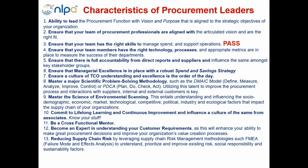Become an expert in understanding your customer requirements. Remember that our businesses exist to create value for our customers, so you lead your procurement function by a complete and comprehensive understanding of your customer requirements, enabling all of the processes in the supply chain to realize the customer requirements. And of course, mastering some of the robust tools and mechanisms to reduce supply chain risk.